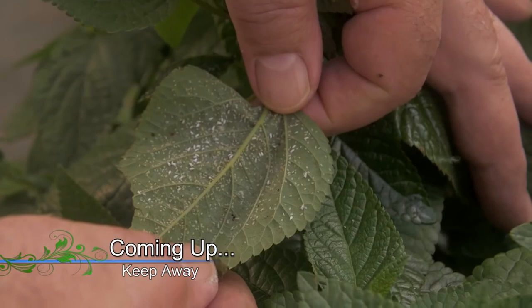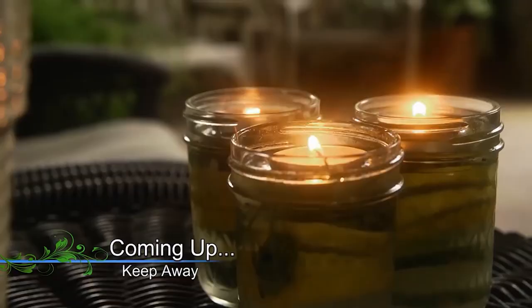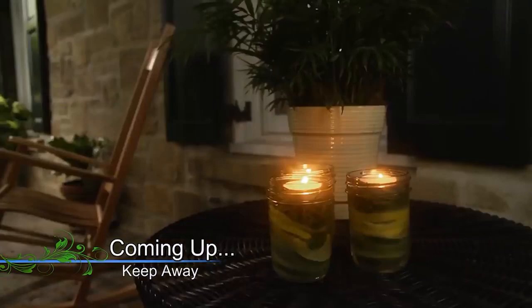Coming up, dealing with those pesky whiteflies. They're using that plant not only as a home, but also as the local grocery store. And a little later, repelling bugs, the natural stink freeway. Stay with us.